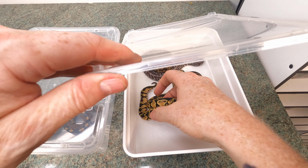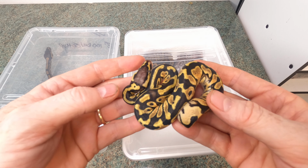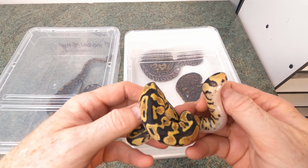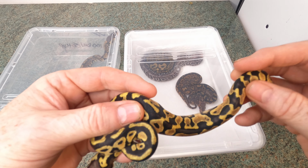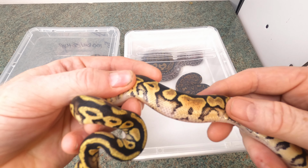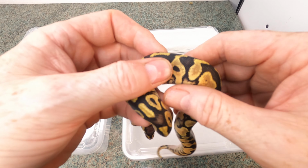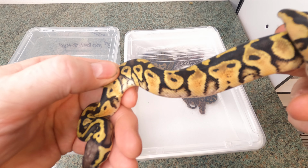The next in the packing order, and you can clearly see this isn't a normal clown. This is a normal pastel. This is a pastel Raptor, and you can see it works really well with pastel. It gives them this beautiful flaming up the sides. I know people are going to say, oh, it's yellow belly. It isn't yellow belly because I've bred the gene several times into yellow belly and not produced an ivory, so it definitely isn't a yellow belly.